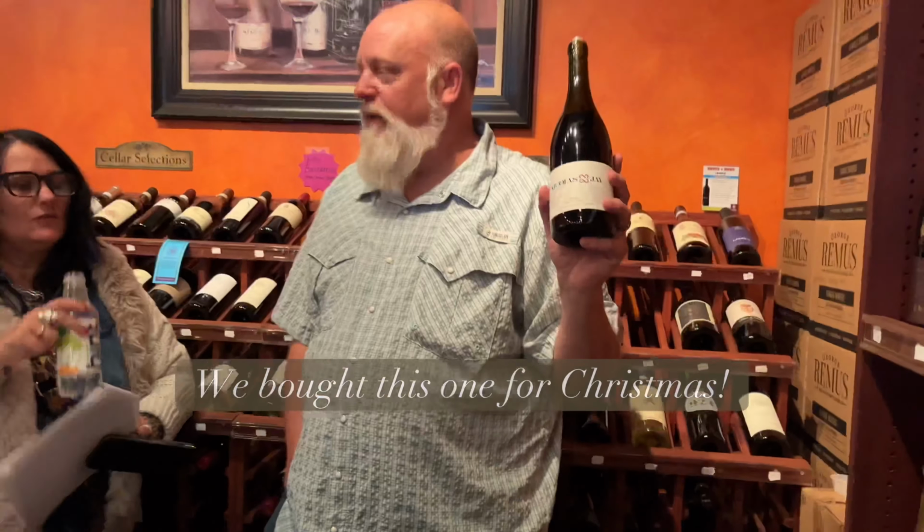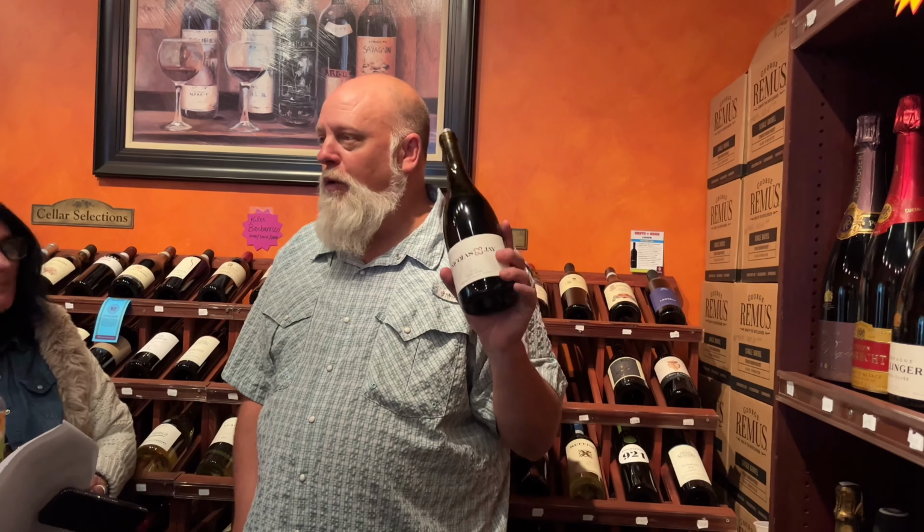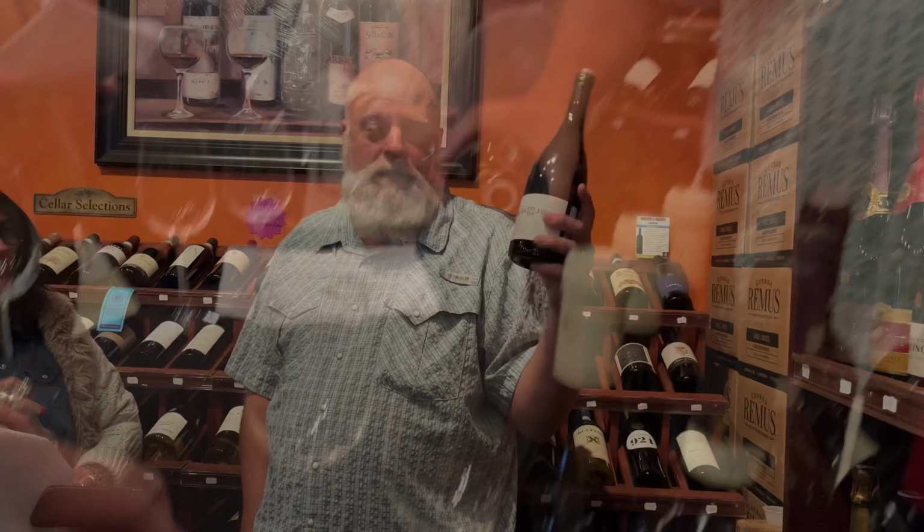And this is 2015 Willamette Valley. It was her first vintage at the winery. So 8-year-old Oregon Pinot is drinking damn good.